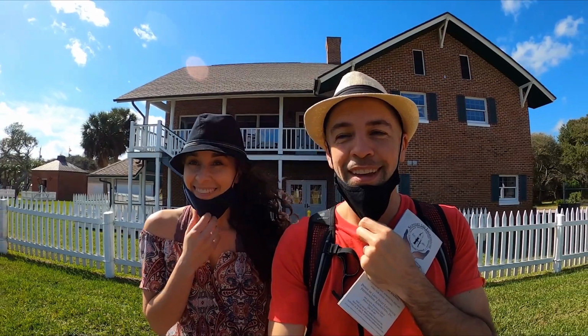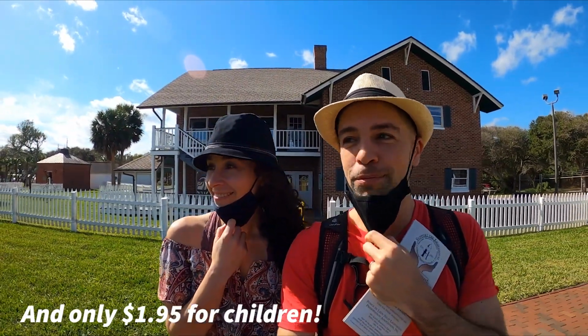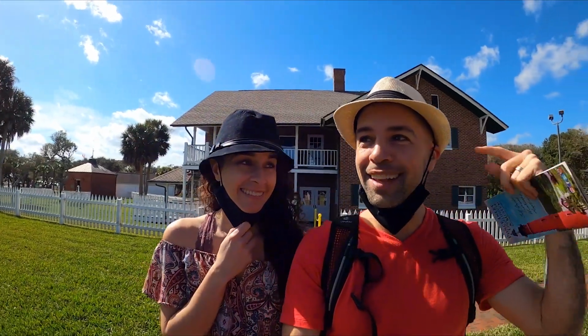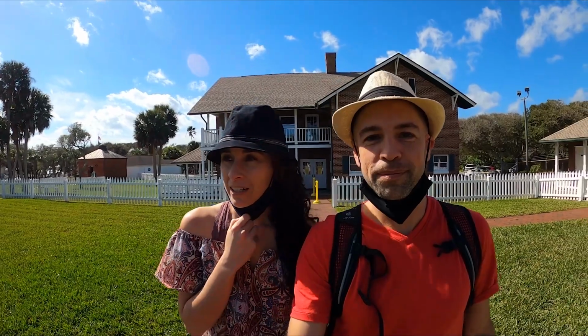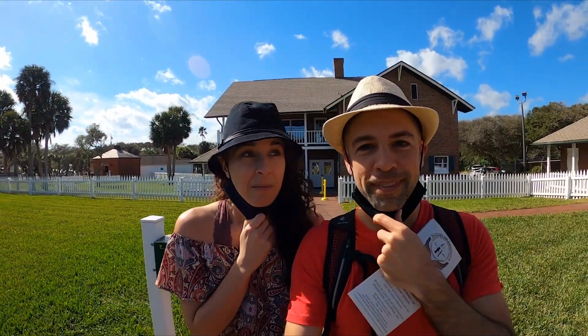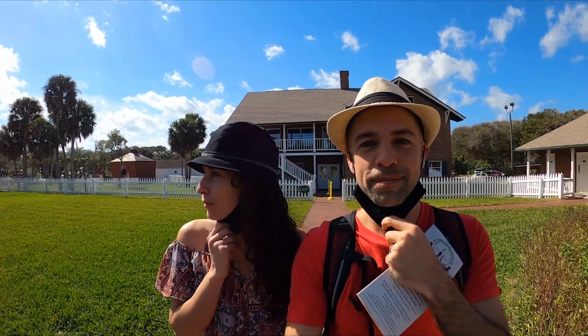Thank you. We're in. So to come here, it's only $6.95 a person, which is actually pretty cheap for what you get. You get to go up inside the lighthouse, and there's also the museum. The museum are like a bunch of cottages that we're about to go explore, but it looks like an old settlement, basically. It's actually kind of cool.